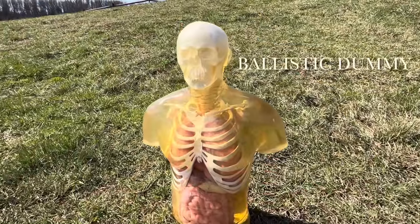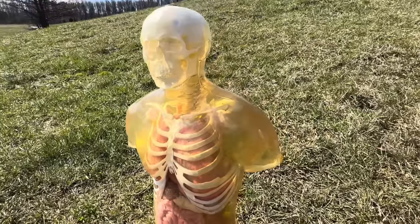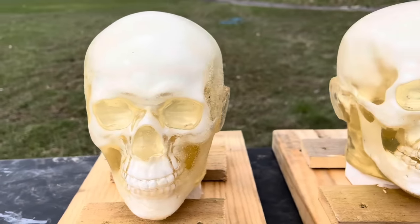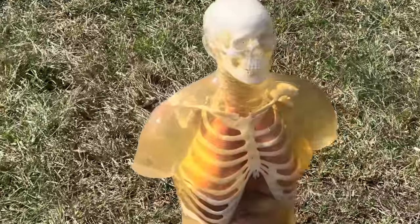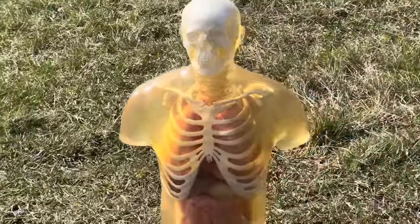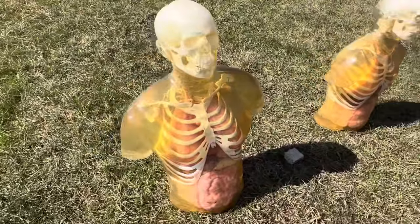This is the Ballistic Dummy Torso from Ballistic Dummy Labs. It is the closest thing to a real-life human torso, used for educational and science training to see ballistic bullet impacts from different firearms and various calibers. It is also used for testing different kinds of blunt force trauma and other impact testing as well.